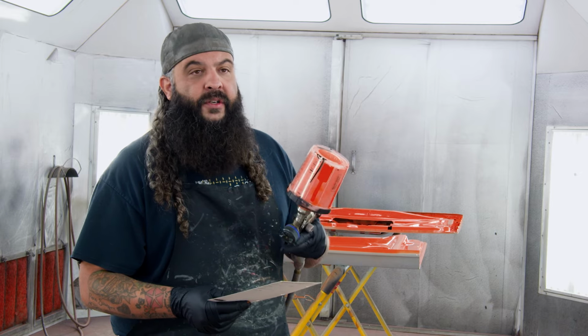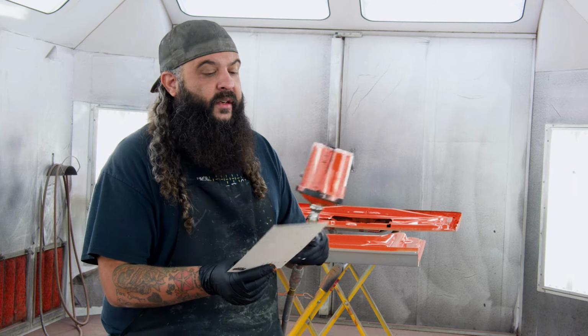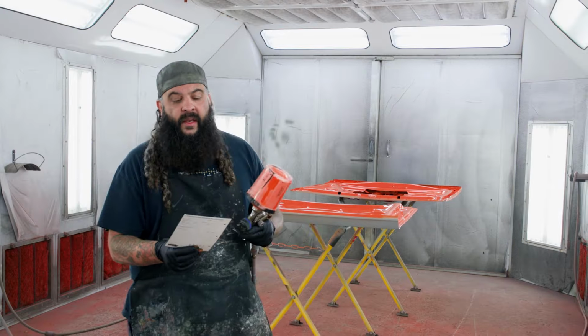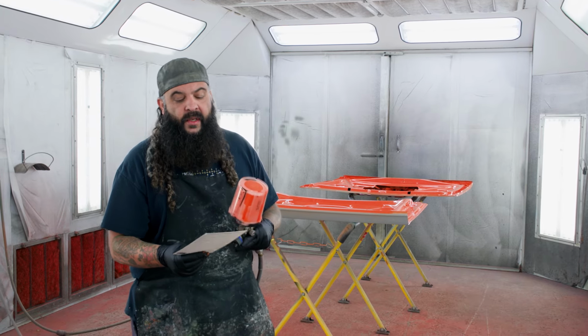This is great to do if you're unsure of the color, or if you're just starting painting, or if you have any uncertainties at all, do a spray out. A lot of people do, custom shops spray stuff out, but for us being a Mopar only shop, we know already, so we don't do it, but I love these things.